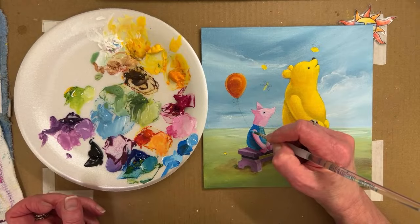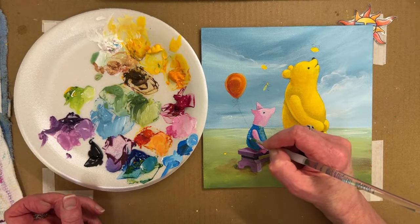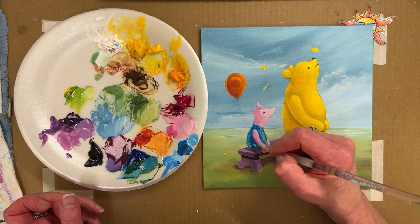Marty says, love this painting. Oh, thanks, Marty. It's sweet. They'd be so cute in a nursery.